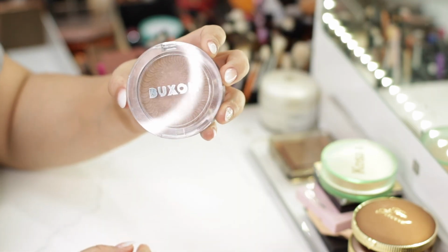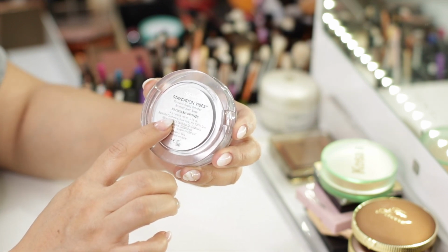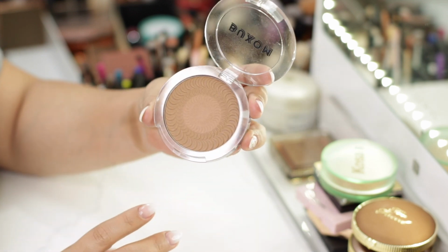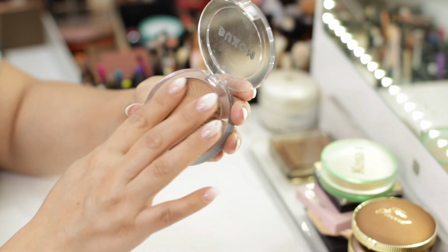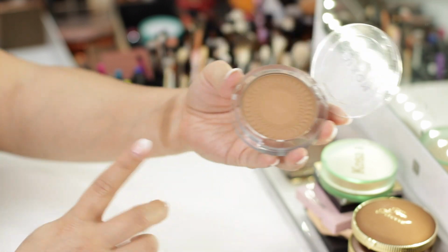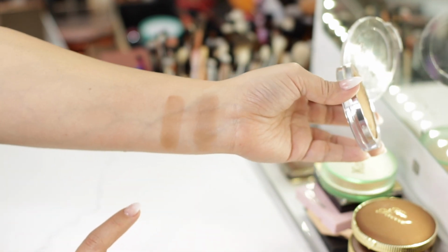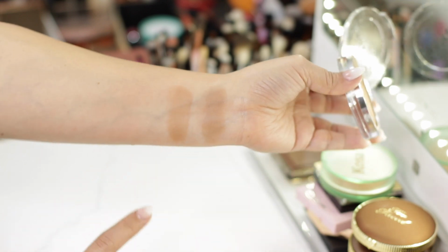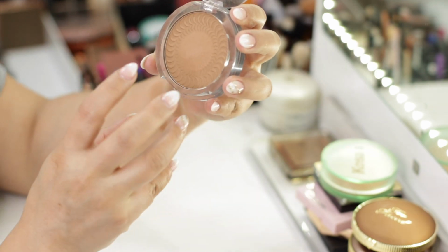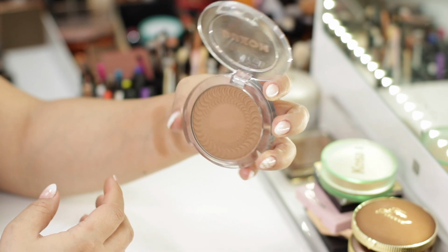The next bronzer I have here is this one by Buxom Cosmetics, and this one is the Staycation by Primary Infused Bronzer in the shade Backyard Bronze. I've heard a lot of mixed reviews regarding this bronzer. I personally like it. I've heard that some people say that it looks patchy or that it doesn't blend out very nicely, but I actually really like the way that it goes on the skin. It has a very nice color. It's not super warm and it's also not super deep. It does look like it might have a little bit of a sheen, but the sheen is very, very subtle, so it looks very nice on the skin.